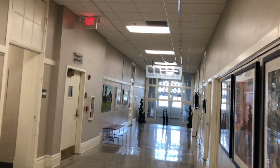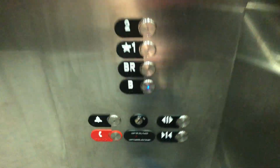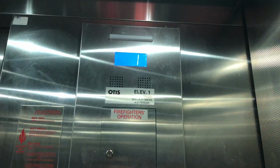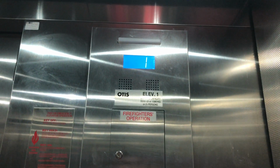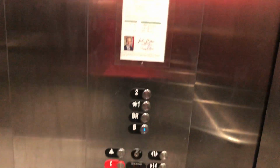This is the elevator, the Kenan Institute for Ethics at Duke University in Durham, East Campus, Durham, North Carolina. It's Otis Gen2. Obviously added later, on the renovated basement. Not sure if BR is the same floor or not, here we go. Yeah, it's a different floor. Here, basement.